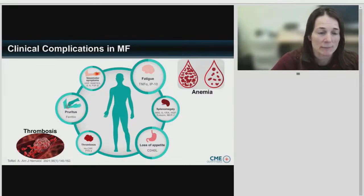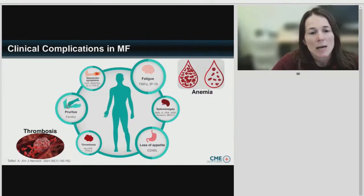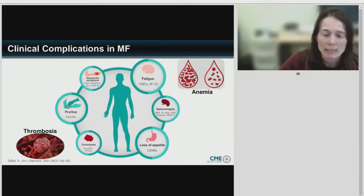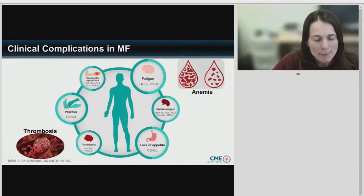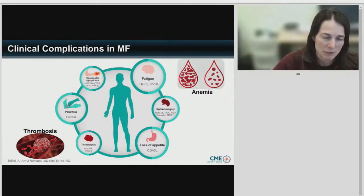Other clinical complications, in particular in myelofibrosis, include anemia, which unfortunately is a difficult one to treat in patients with myelofibrosis, as well as thrombosis. Thrombosis is not only a feature of myelofibrosis, but is a significant issue in both polycythemia vera as well as essential thrombocythemia.